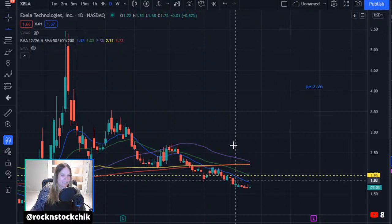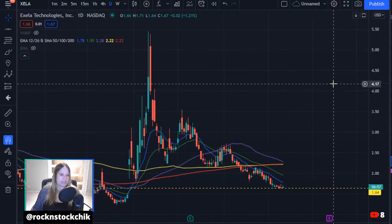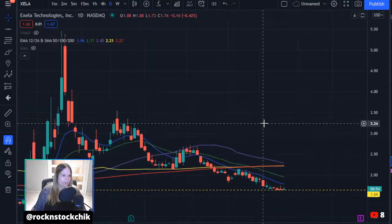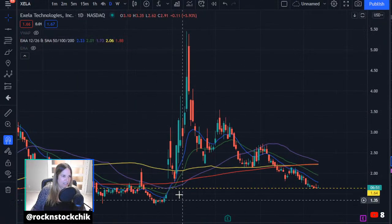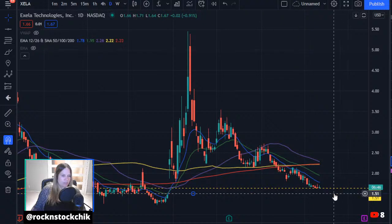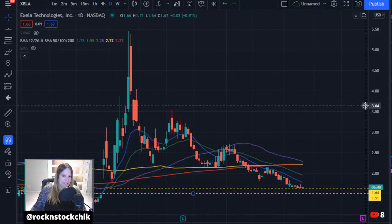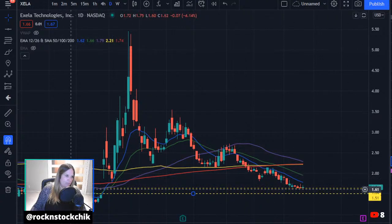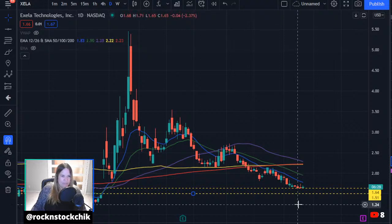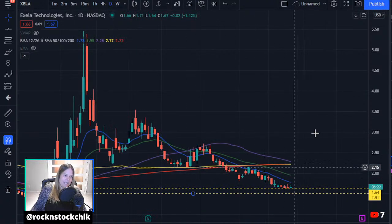XELA. These are new ones I haven't really had a chance to look at in advance. It looks like we are going into this gap fill area, which was what I was watching for. The gap could be judged by right here, 164, because we did trade up to that level, or it could go all the way down to 151. 164 is today's bottom, and we have a few days here, so we'll see if we go right into this gap.